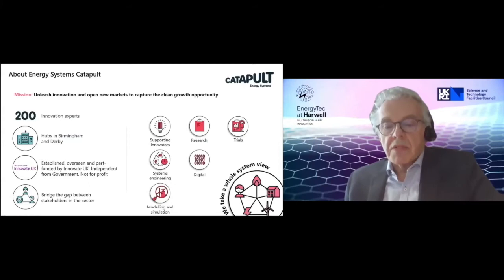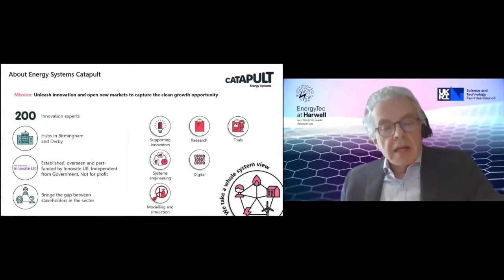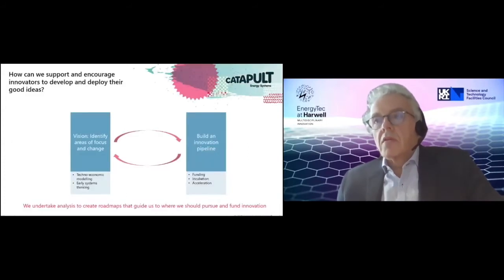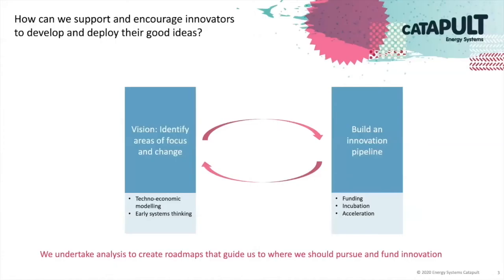Turning to the question for today, how to expedite net zero technology in the UK. This is a question which aligns very well with our mission and our work. If we look across the innovation landscape at a very high level, we recognize the need to do 2 things. First, we need to understand what technology or other interventions are needed to support our vision. And to do that, we can use familiar techniques like techno-economic modeling and so on to reveal what these insights are that we're going to need to move forward.